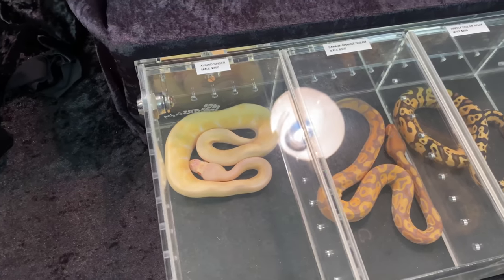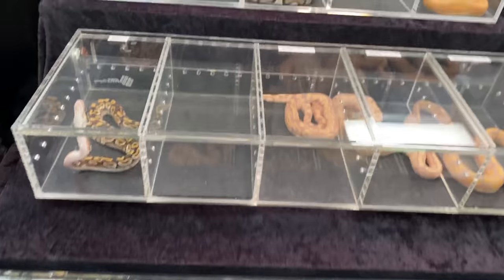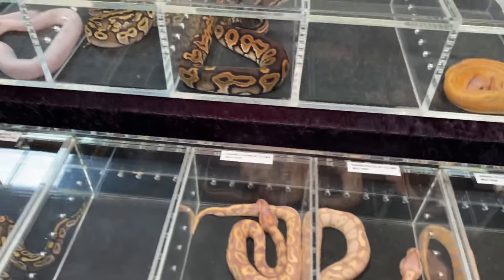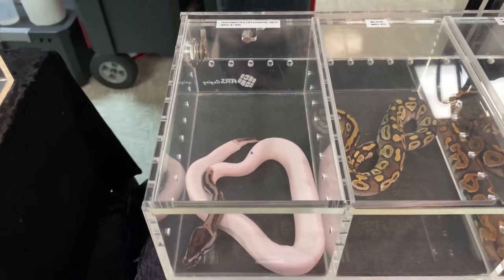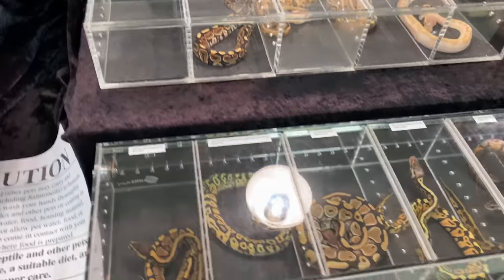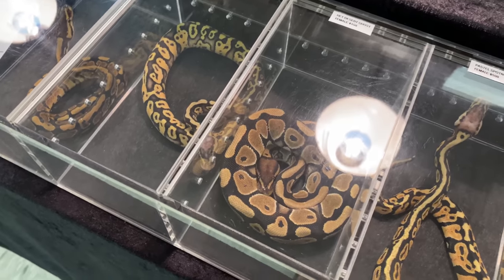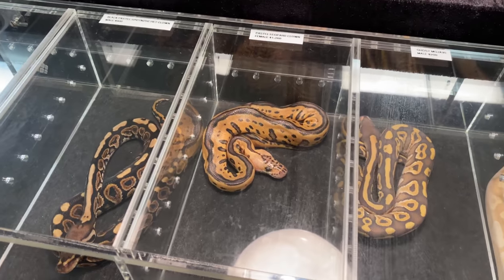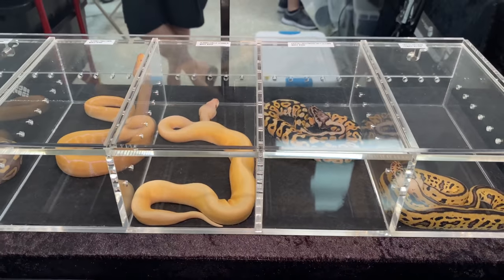Got here an albino spider male. Some nice stuff. This is Andrew's table here. I like that one there. Banana leopard head clown. Black pastel male. Lightning pod. Love them. Really nice. Well, the nice things here. Desert ghost female. That's pretty nice. Pastel leopard clown. I like that. Ghost Mojave male. It's definitely got some nice stuff. Nice stuff here.